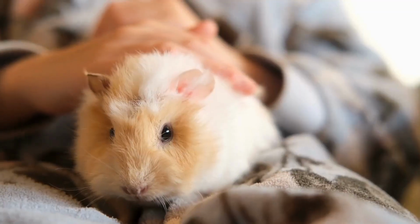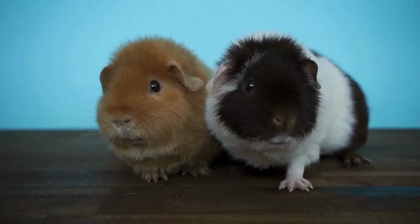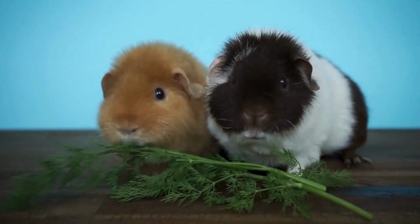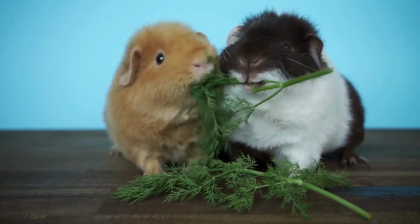Moreover, incorporating chew toys into their environment can help promote dental wear and prevent the development of sharp edges or spurs on their teeth. Wooden blocks, untreated willow or apple branches, and mineral chews are excellent options.